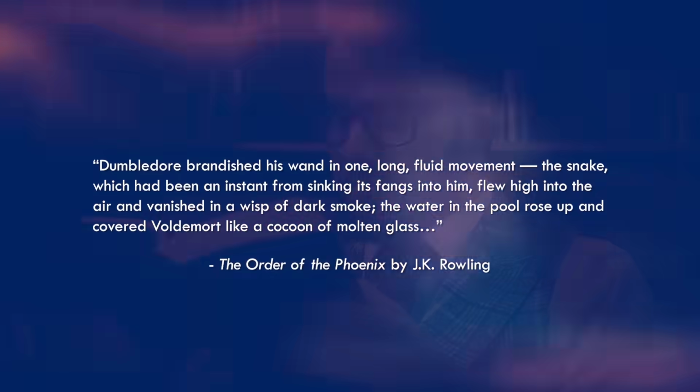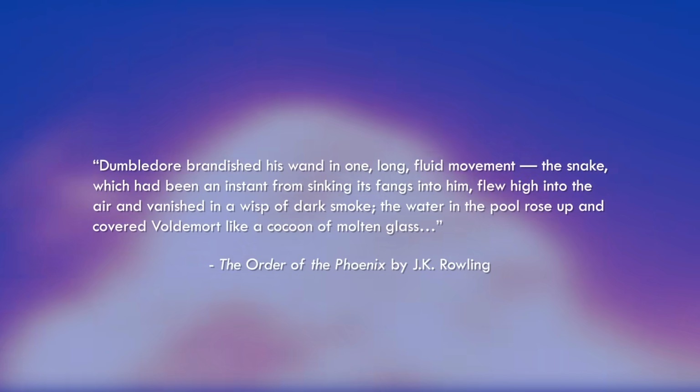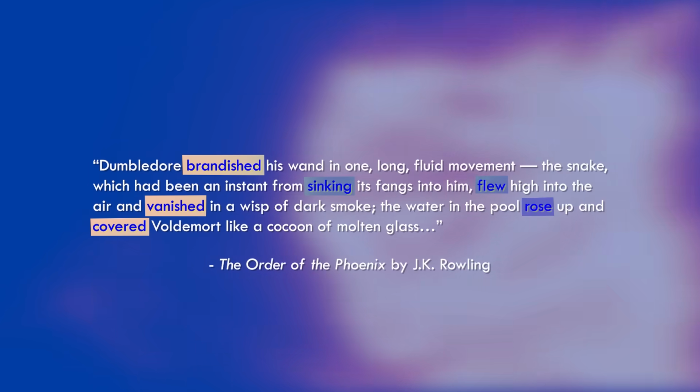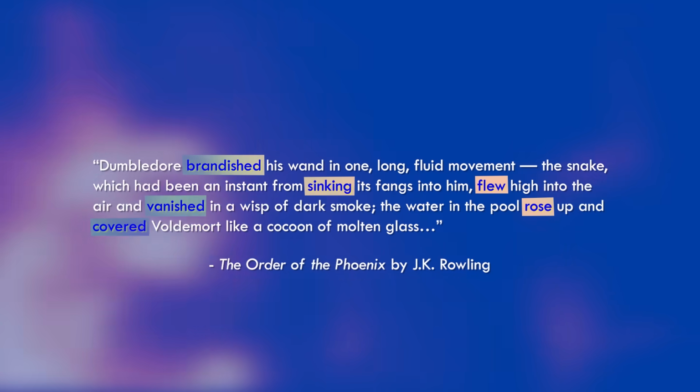Once again, speed and tension isn't about sentence length, it's about action beats taking as little time as possible. Brandishing, sinking, flew, vanished, rose, and covered. A hell of a lot happens in a single sentence here, each beat just a handful of words.